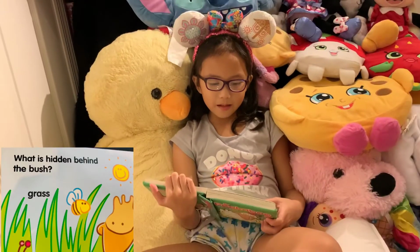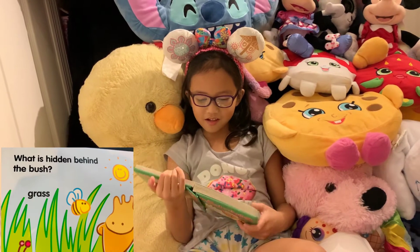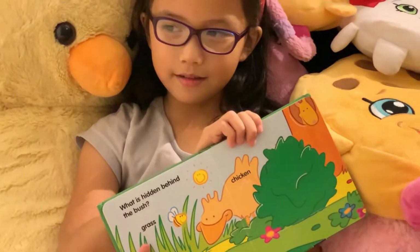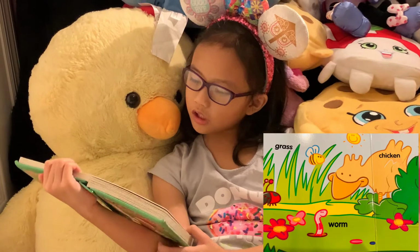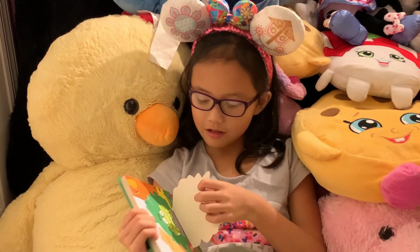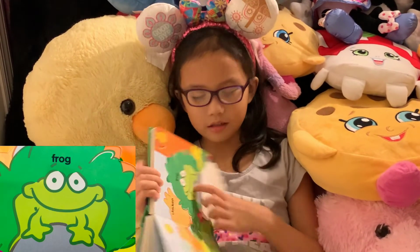What is hidden behind the bush? Okay, now. I think this is a hard question because you don't know what's hidden behind the bush, do you? Okay, next. Now let's see: glass, chicken, and worm. That's the board. And let's see what's the answer. It's a frog. That looks like a creepy frog. Look at its mouth.